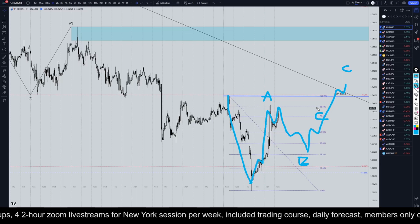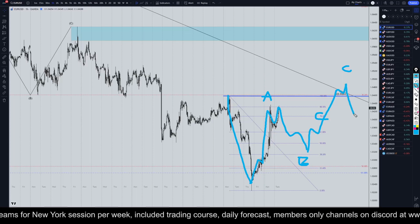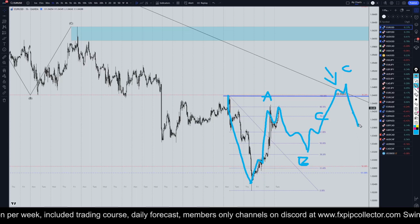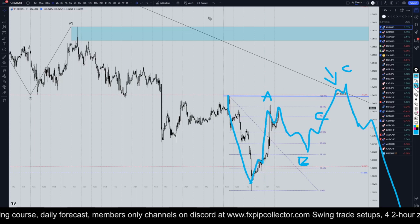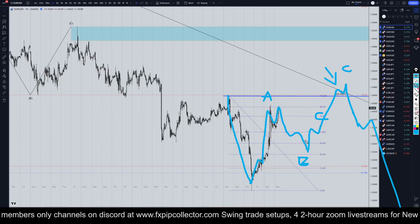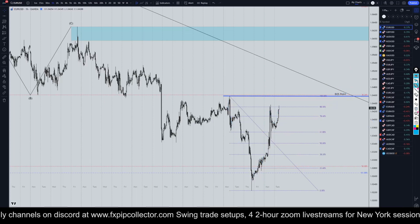So if we do get this ABC shape, if we do get three waves up, and we get a nice impulsive engulfing move to the downside, that's exactly what I would be looking for as my next big short for the continuation of the downtrend. Otherwise, if you do trade even shorter than the 1 hour time frame, you definitely could possibly be looking for longs at the end of pullbacks.